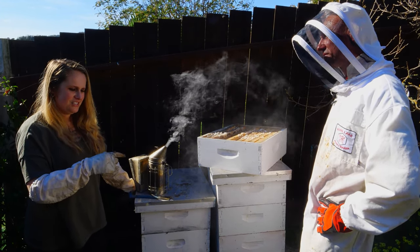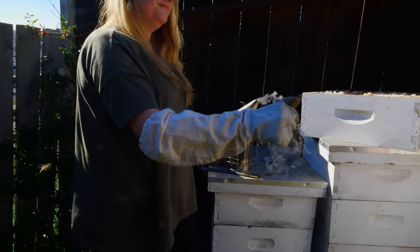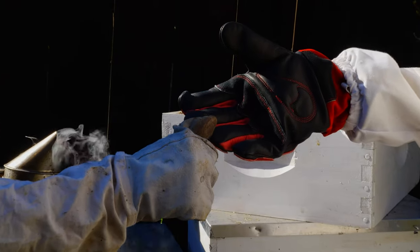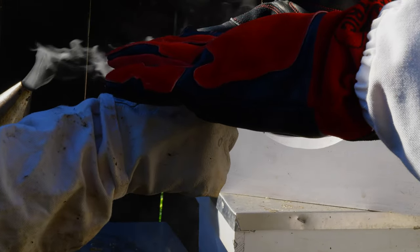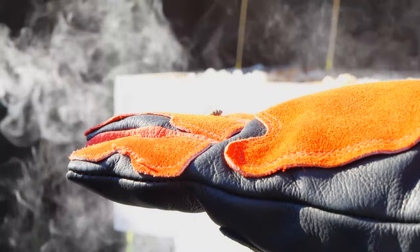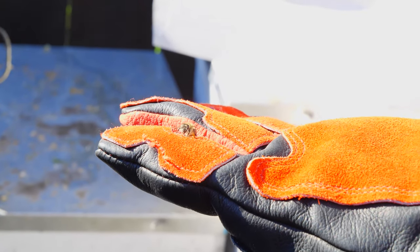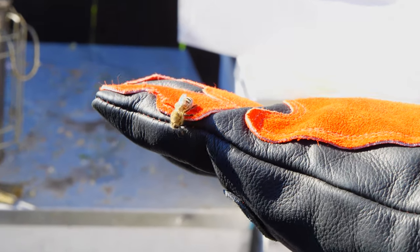See, she's just crawling around, figuring out where to go. Oh, she's just curious. Hold her? Sure. There you go. She's like, where the heck am I now? Because I was in a nice honeycomb, and now I'm stuck in this red cloth here. I don't know what the heck I'm doing. Isn't she beautiful? Bees are so beautiful.